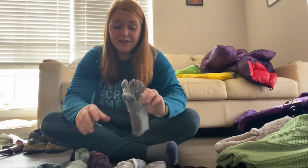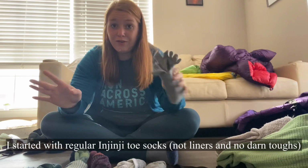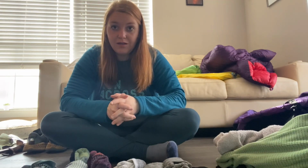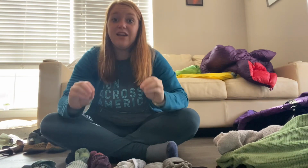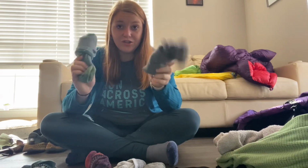I had 3 pairs of the Injinji toe sock liners, and let me tell you, I don't know if it's because of these or because of these or because of what combination, I did not get one blister after hiking 4 months, 1,600 miles. I did not get one blister on the trail. It is almost unheard of to not get a blister. Blisters are just commonplace. They're known to be a thing. I did not get one blister the whole trail. And I attribute that, me personally, to the toe socks and the Darn Toughs.